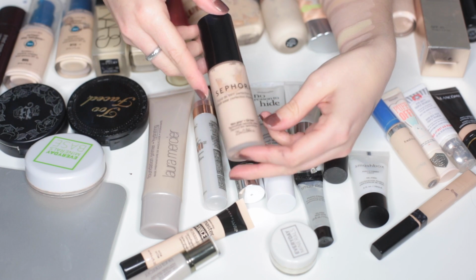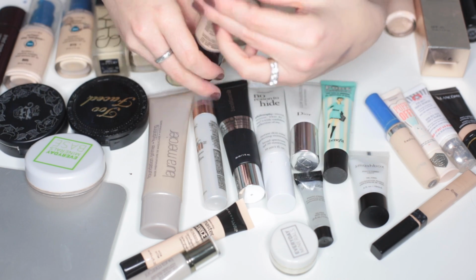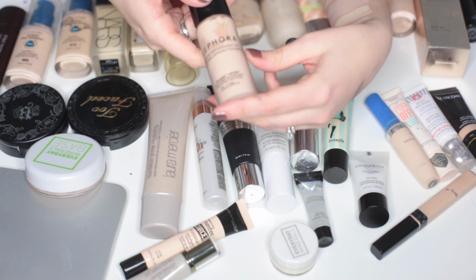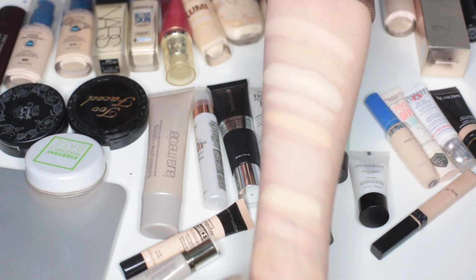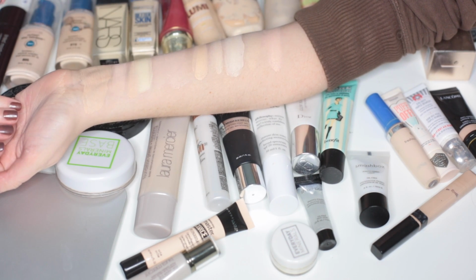This is the Sephora 10-Hour Foundation. They've had this forever as far as I know, and this is in the shade 05 Light. I have only used this once or twice, so I have no opinion on this. It is super pink. Oh my god, so pink. My arm is just about full, so let's review these colors in case you're curious.